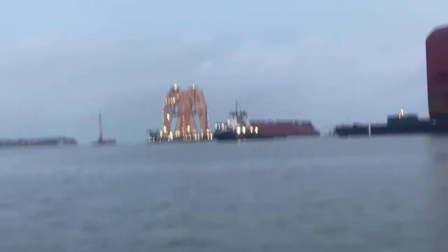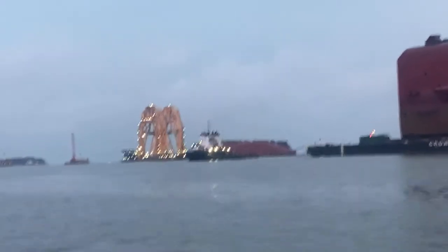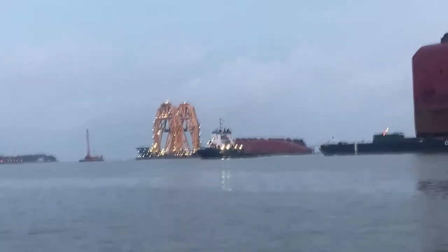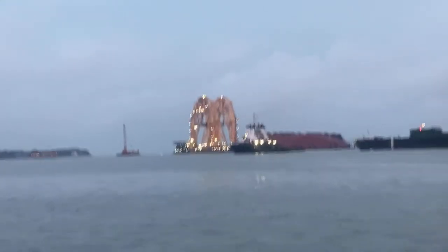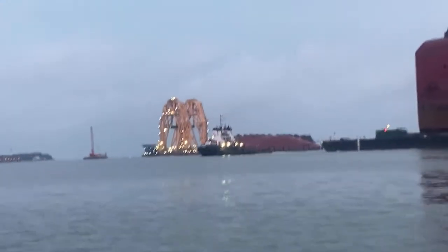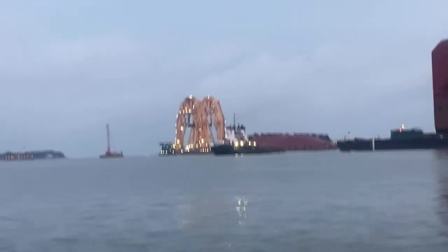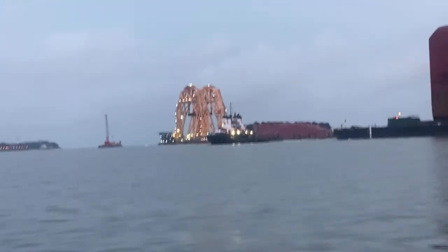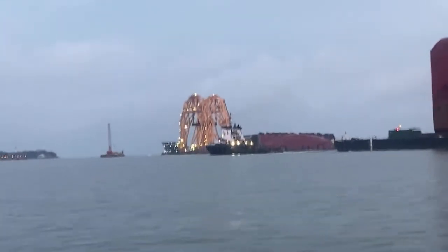I can't imagine it's 10 knots. I would think 8-9 knots maybe. I don't know. Maybe someone out there has more information, but I really am not sure. Now, I wonder as this piece goes by the Golden Ray, if the Golden Ray doesn't look over and say, wow, I really miss my stern.